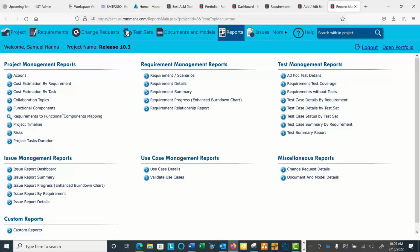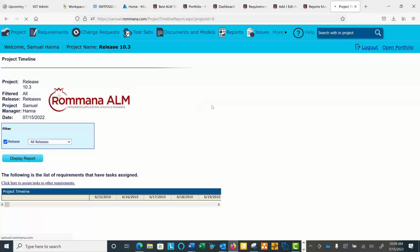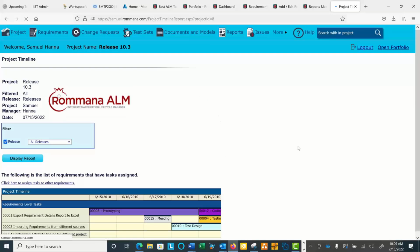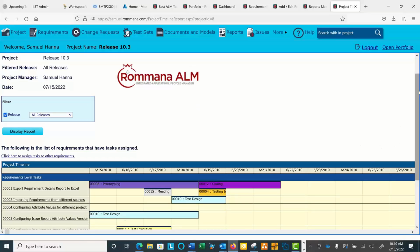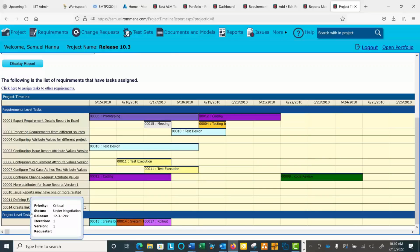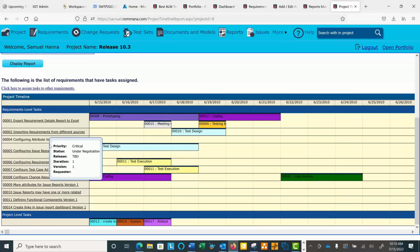I'm going to just show you a couple more. Let me show you the project timeline. As I told you, this is the same report I took a picture of and put for you in the presentation. Of course, the report is being composed on the fly, so it takes a bit of time, but it's ready now. And as I said, here are the different requirements or features or user stories on the left. If I just move the mouse over the requirements here, it gives me some parameters of the requirement, some characteristics, some attributes. I can click on it to move me to the requirement screen.